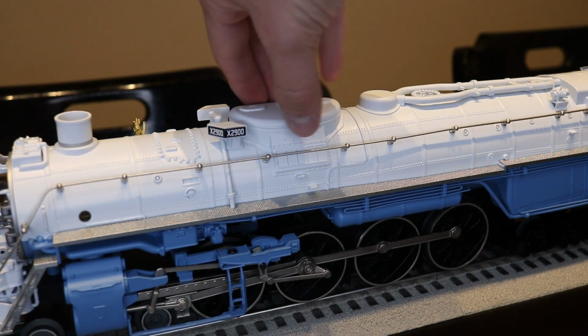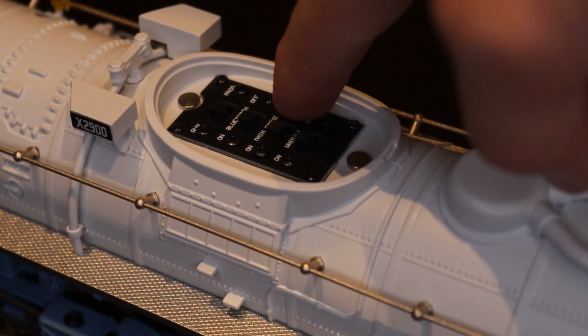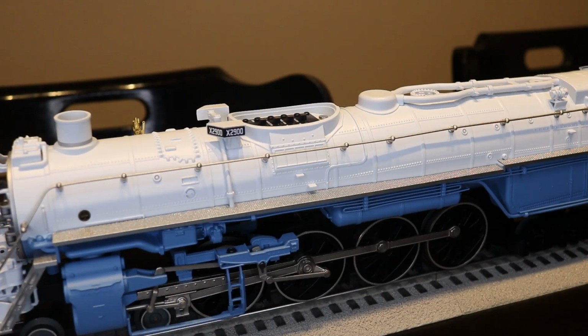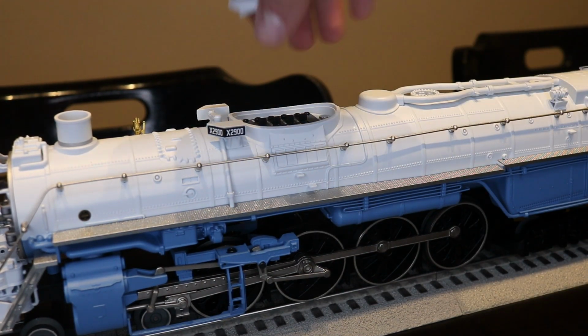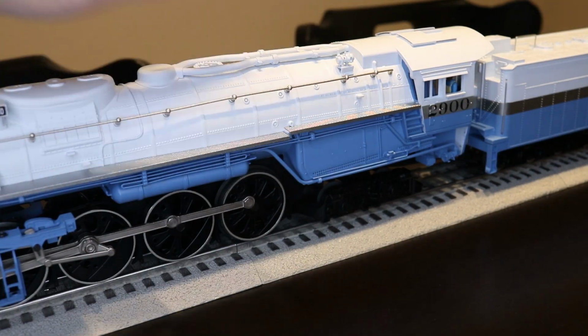And then this hatch up here pops off to reveal the controls for the locomotive. You have the whistle steam on and off, the main smoke on and off, the Bluetooth on and off, and then your run and program switch. And then there are just a couple of magnets on the back of this that just pop into place just like so. Moving further back on the engine, this hand railing continues to go all the way back.